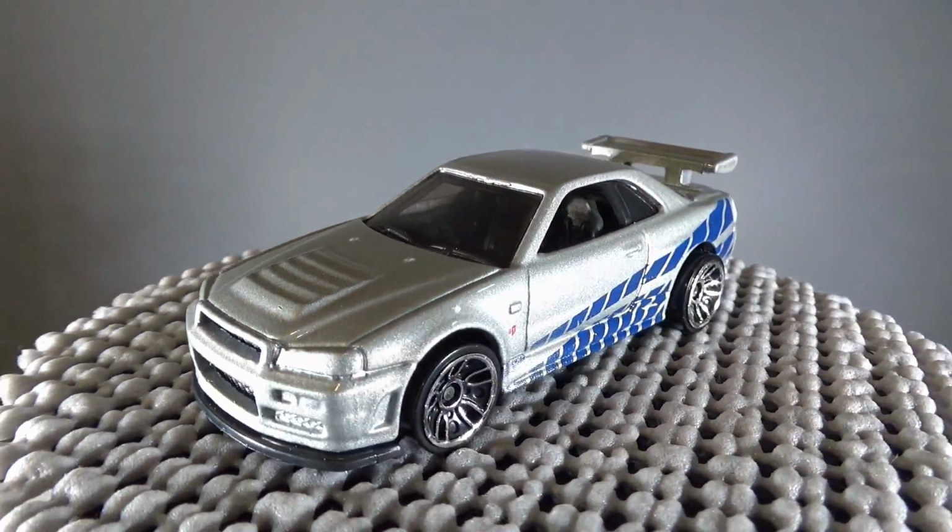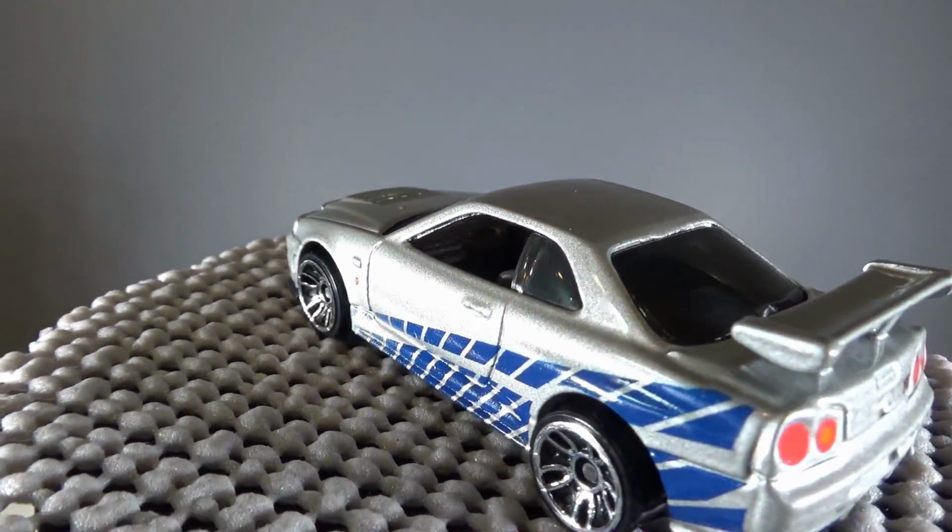This is also one of Brian O'Connor's cars, and this was in Too Fast, Too Furious.